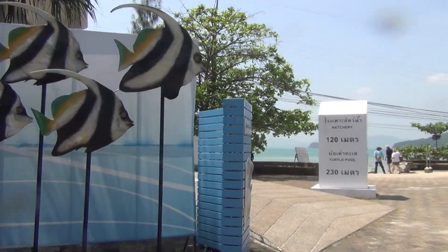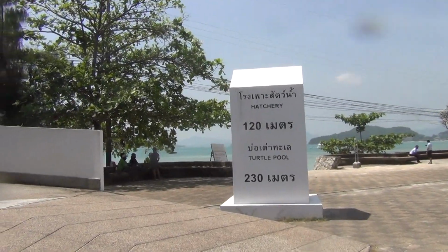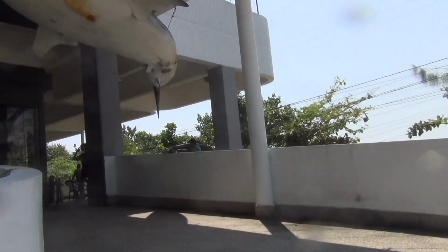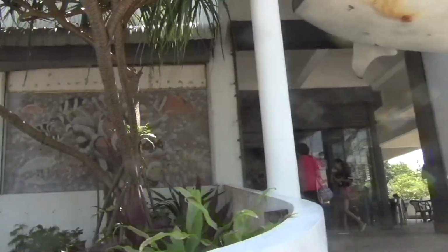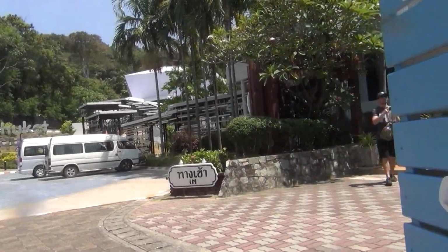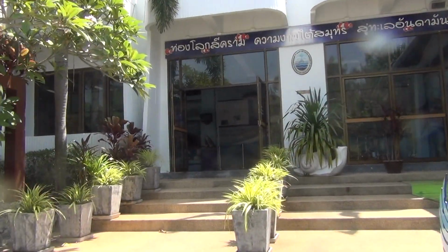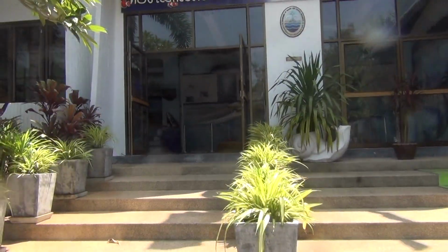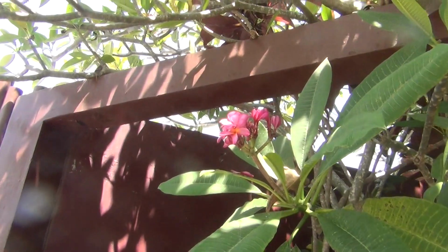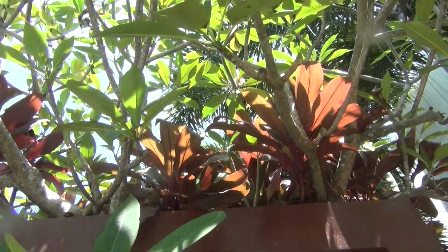Now, what you will see is little clips of different fish. I'm not going to show you the signs for the name of the fish and all these other little things there, because it's just too time consuming, and I think it would be more interesting if you go there, look at the fish, read the name, and just enjoy this place. It's not expensive to go, and I think it's worth the trip. So if you get a chance, go check it out.